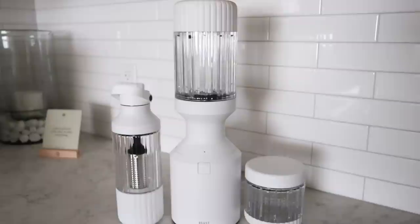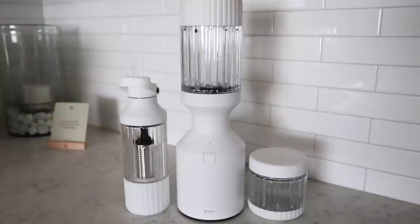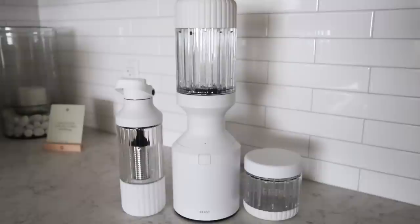Next up is my Beast blender. You guys know how much I love this thing, and I loved it so much I got it in a different color. Originally I had the black one, now I have the white one, just to match this kitchen a little bit better. But this is probably one of the best blenders I've ever owned. Such high quality, it is amazing.